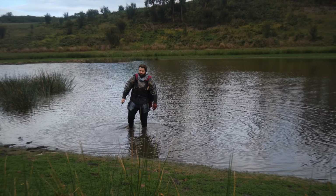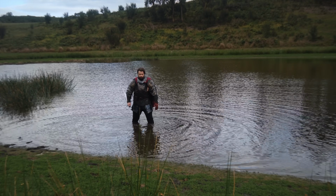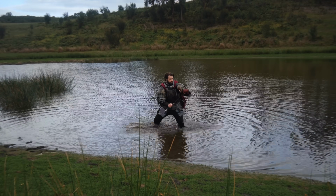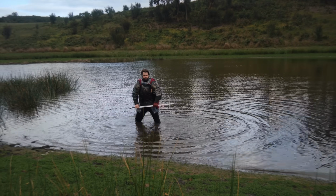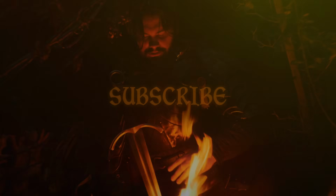We step back further, though, about halfway up the shins. This is where it becomes way more precarious, because at this point you're very slow. Your dexterity has pretty much been compromised.